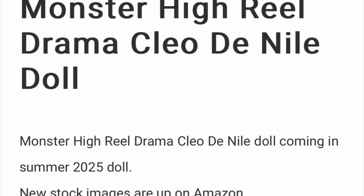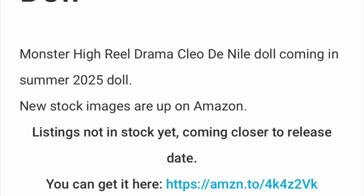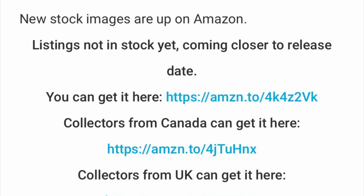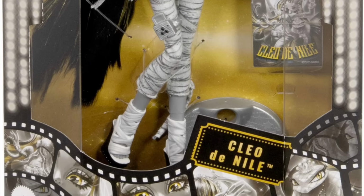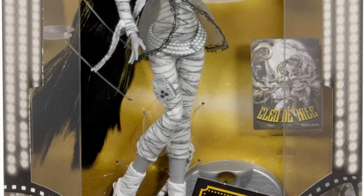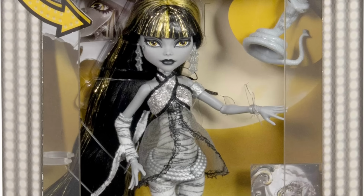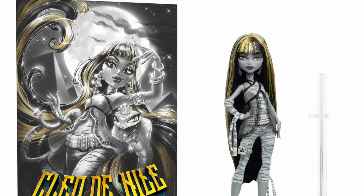Lastly, here we do have some more pictures of the new Monster High Real Drama Cleo doll. Of course, we do have some more stock images for this doll, and here, for instance, we can see a better look at what she looks like in the packaging. We already had the real life pictures of her in the box, but these are the stock photo versions. Also, some more close-ups of her face and her outfit, and I think she's just gorgeous.